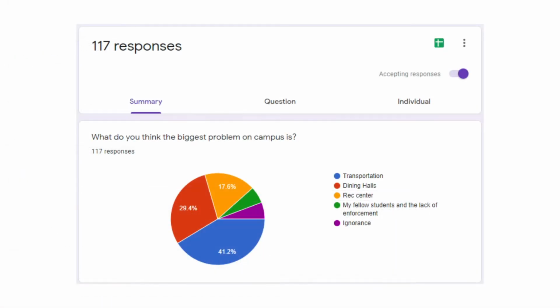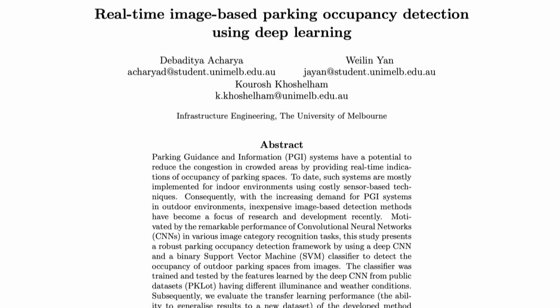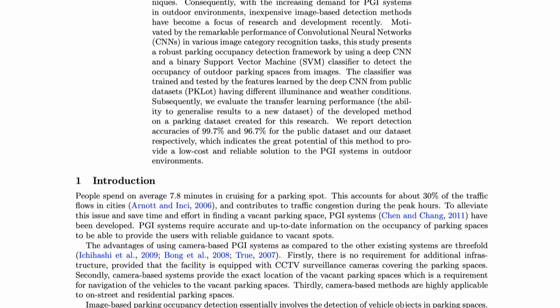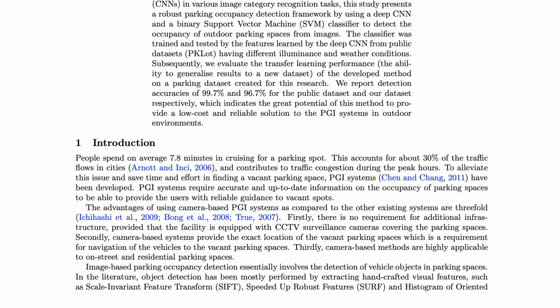Transportation clearly dominated the survey as one of the biggest issues facing students on campus, and we hope to be an answer. In a paper from the University of Melbourne, they discovered that drivers on average spend 7.8 minutes cruising for a parking spot, and the act of cruising alone adds 30% to traffic.